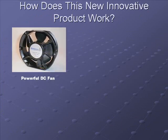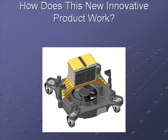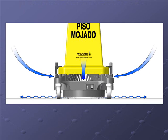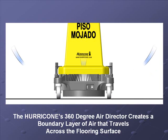How does this new, innovative product work? A powerful brushless DC axial fan is combined with a 12-volt, 24-amp-hour rechargeable battery pack. These main components are incorporated into the polymeric base of the Hurricone. The Hurricone's high-efficiency fan draws air in through the intake grills and forces the air into a specially designed, patent-pending, 360-degree air director on the bottom of the unit. This air director actually squeezes the air to create a boundary layer or barrier of continuous airflow that travels across the flooring surface 360 degrees around the unit, covering 177 square feet.